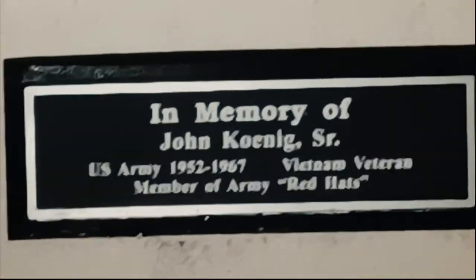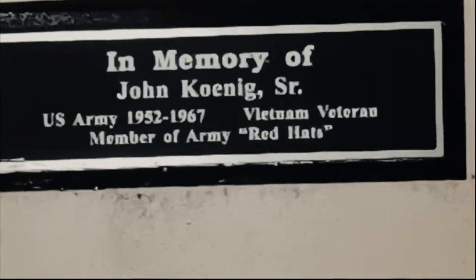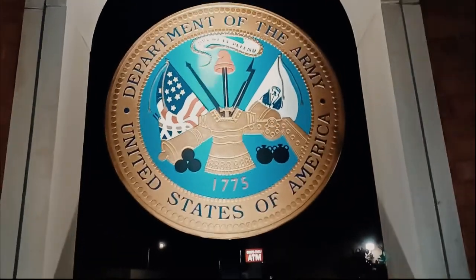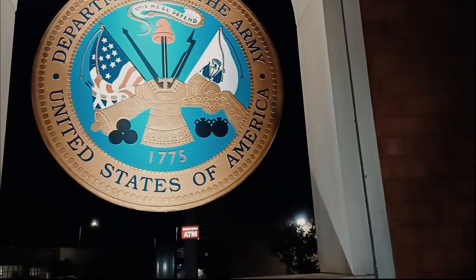And then, let's see, we got the Department of the Army, United States of America. This is in memory of John King Sr., who's in the U.S. Army. He's a Vietnam veteran, member of the Army Red Hat, it looks like. This one is the Department of the Navy. That one's done by the mall.